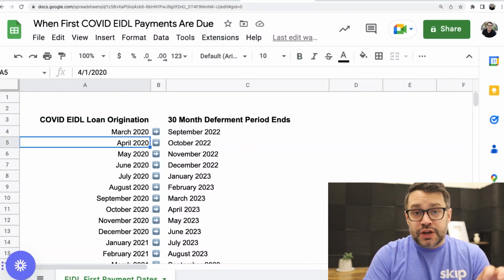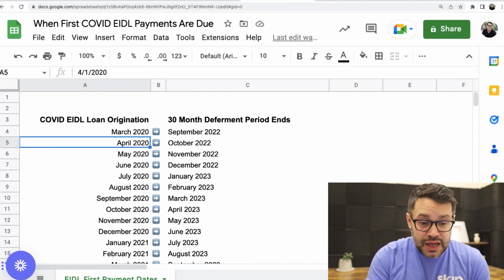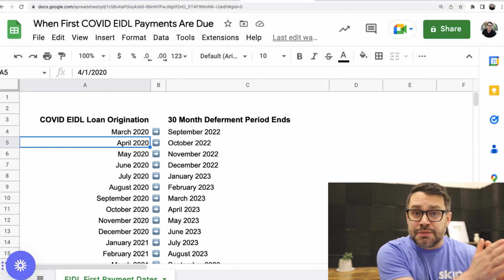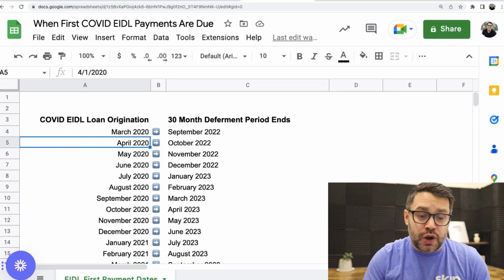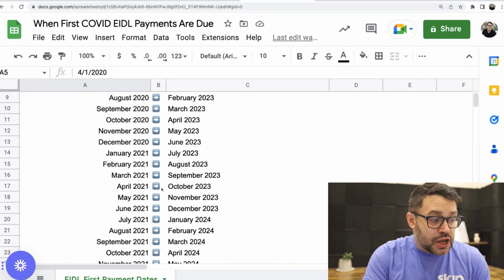In case you don't know when your first payment might be due, here's a quick cheat sheet we put together. For example, if your loan originated in April 2020, right at the start of the pandemic, your first payments would have been due in October 2022. If you originated in May 2020, first payment due November 2022. So if you remember the month that you first got your EIDL loan, you can match it up here.